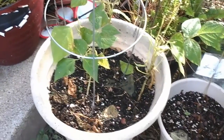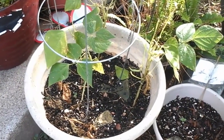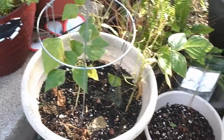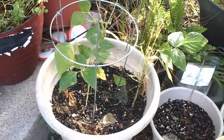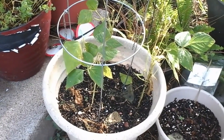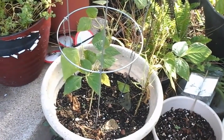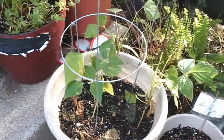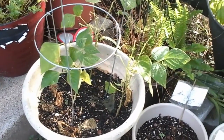Over here, these beans, tasty. The plants themselves don't seem to be liking the heat, would be my guess. As it gets warmer, they're shedding leaves. I can keep the soil moist, but it just doesn't seem to be doing any good.